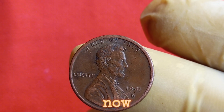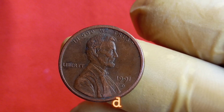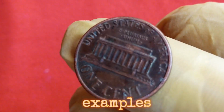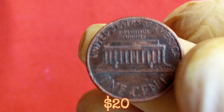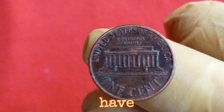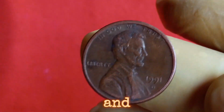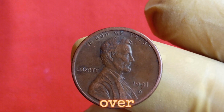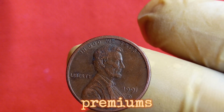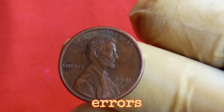As of right now, in 2025, collectors are hunting for 1991 D pennies like never before. The value for common mint state examples is around $5 to $20, depending on condition. But if you're lucky enough to have a rare variety or error, values shoot up quickly. eBay listings and coin auctions have seen bidding wars over these coins. Some collectors have set up alerts and pay premiums just to inspect high-grade 1991 D pennies for errors.